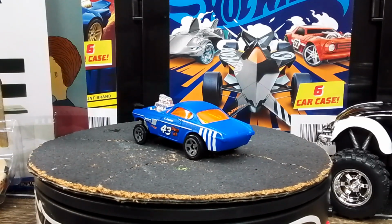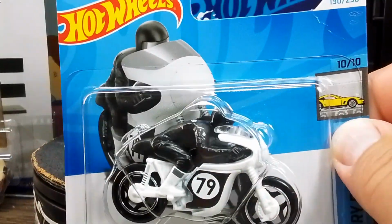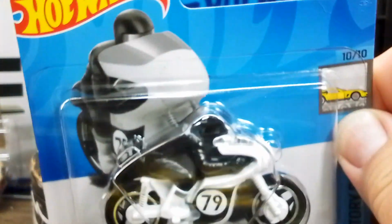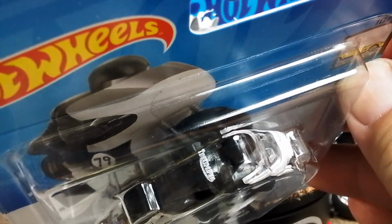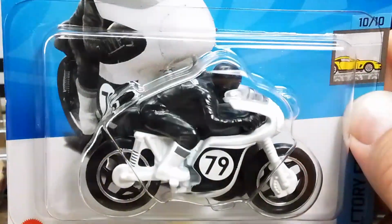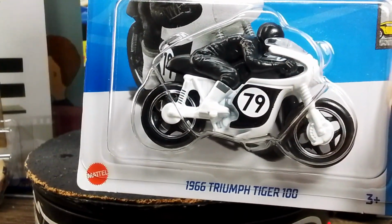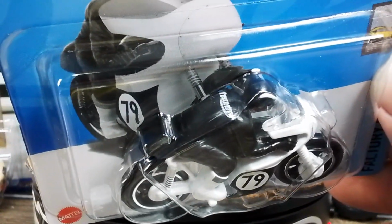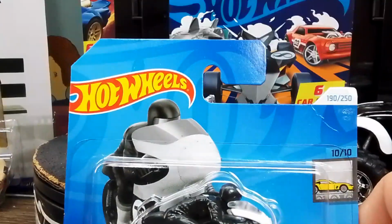And then this bike. I don't know if this bike's going to open up, and I don't know if I want to open it up. But it is cool. You can kind of see that glass windshield on there. We got a driver. Oh, and it says Triumph on there on the leather jacket, man. That's pretty stinking awesome. 1966 Triumph Tiger 100 cafe racer. Pretty awesome. And I picked it up just because it had a driver.